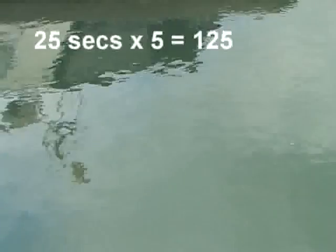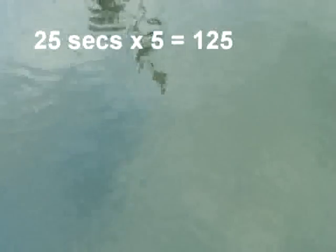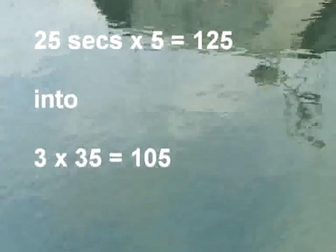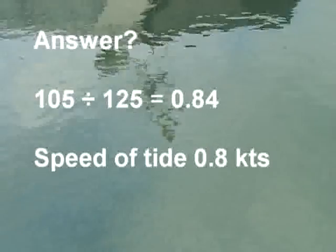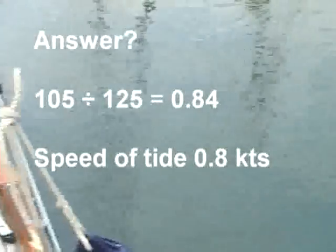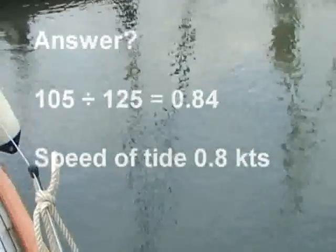That will do us. So 5 lots of 25, 125, divided into 3 lots of 35, which is 105. So 105 divided by 125, 0.8 of a knot, something like that. That is the speed of the tide at this particular moment right here.